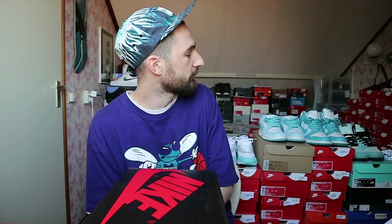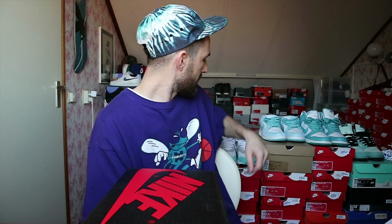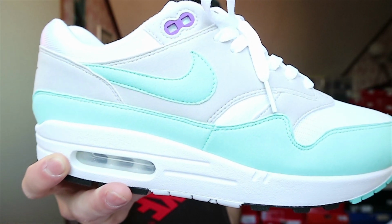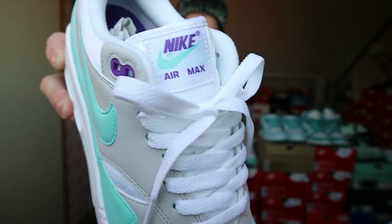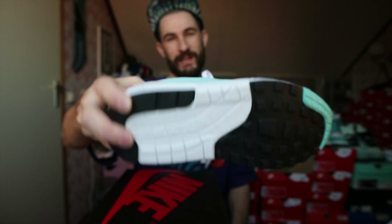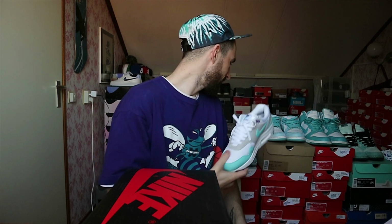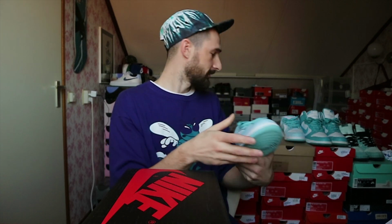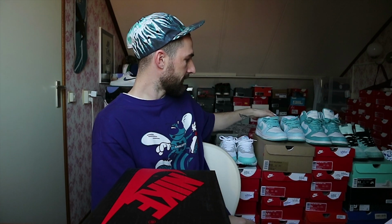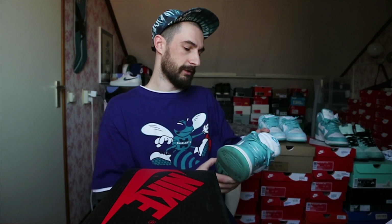But since I've shown you guys them anyway, I thought it was cool to just take out some of my kind of hornet colorways I have. For instance, the Air Max 1 Anniversary Aqua. Really fresh pair. I've worn them, but like I said, I clean my outsoles. Gotta keep them clean and fresh. You already saw those in the last video, if you have seen it. These are just Aqua, also same color as those. Not really, but Nike calls them the same, gives them the same colorway.